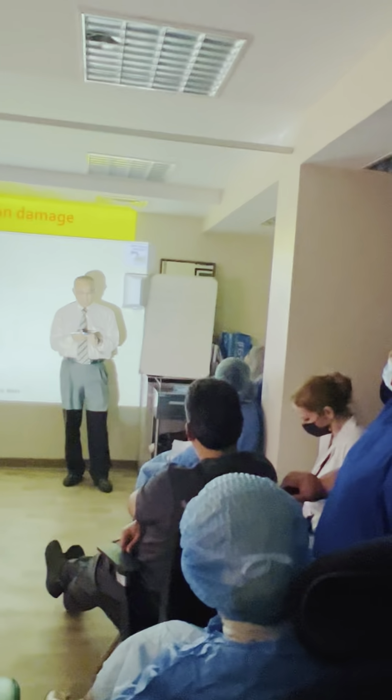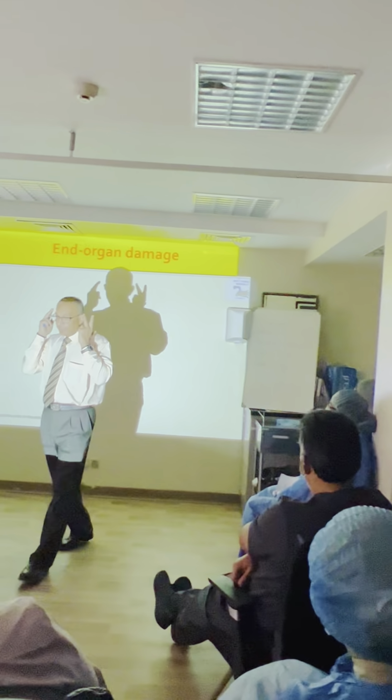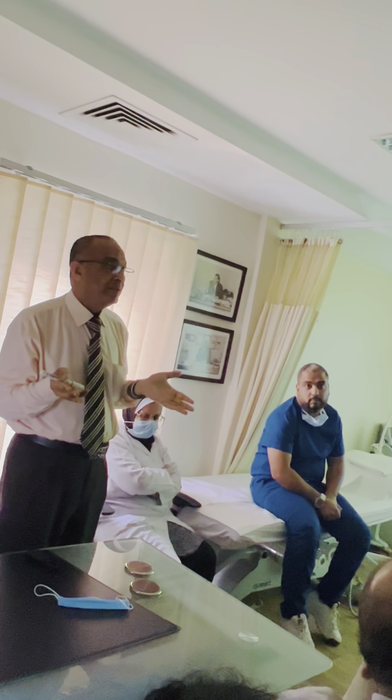What is end organ damage? We can take it from top to bottom, starting with the brain. If the patient in front of us looks drowsy, agitated, semi-conscious, or semi-comatose, this means he has a disturbed level of consciousness. If the patient has a disturbed level of consciousness from the brain, he might have hemorrhagic stroke, TIA, or hypertensive encephalopathy. This is the first one.